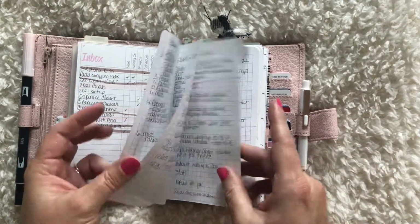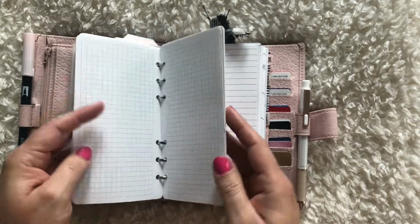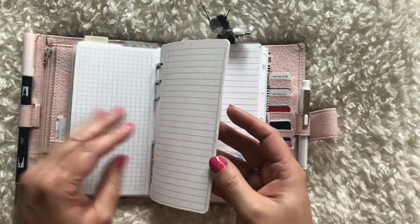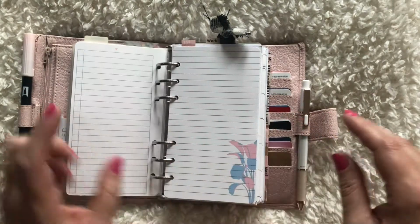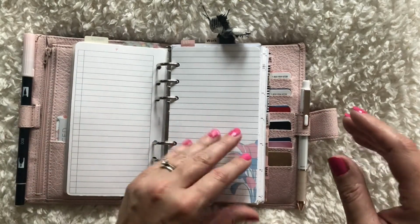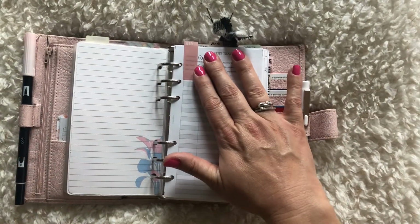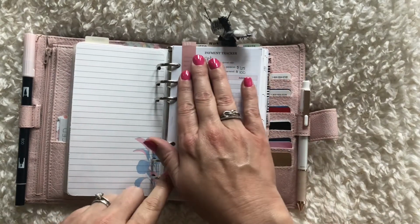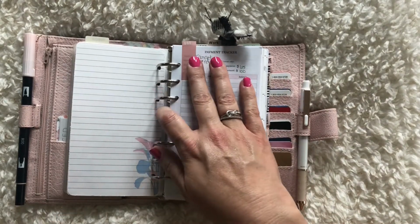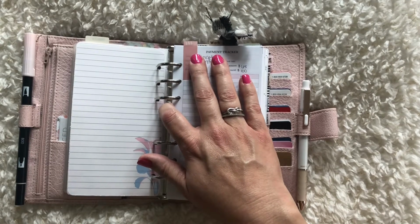One in my inbox for notes. I'm not going to get into all this because a lot of this stuff is work stuff. But I have, you know, just some grid paper, some SM Plans, another insert from her. I made this on Canva. This section, excuse me, is my finance section. The inserts are the payment tracker inserts from SM Plans. These are her original or her older ones, so I'm not sure if they've been redone when she redid a lot of stuff.